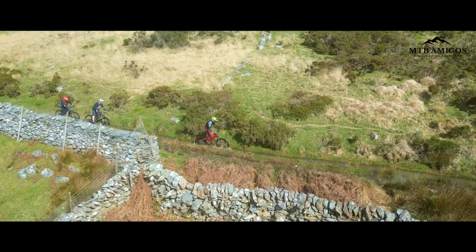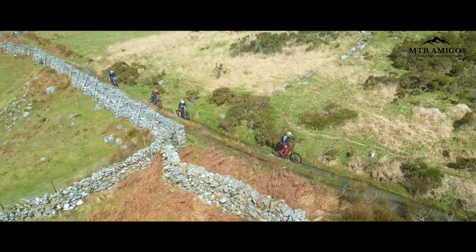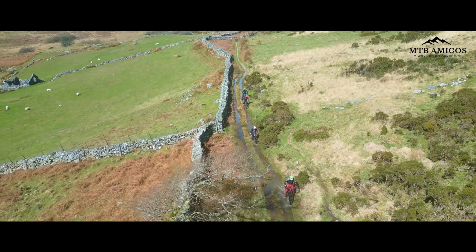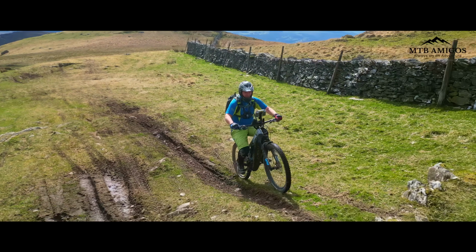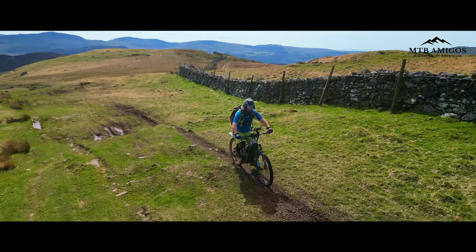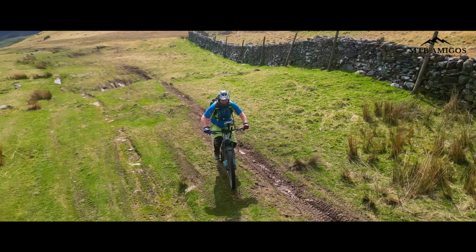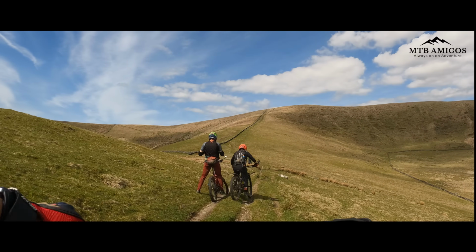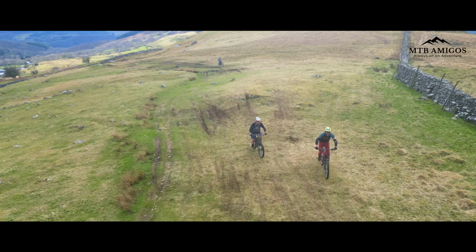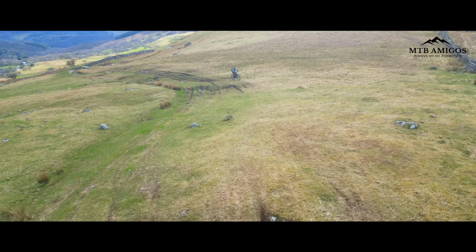A natural bike wash en route helps get rid of some of the mud from the previous day's riding. Now comes the mofo of all hills. This was steep. What started as a gradual climb soon separated the men or women from the boys or girls.